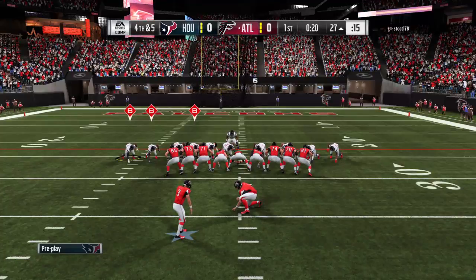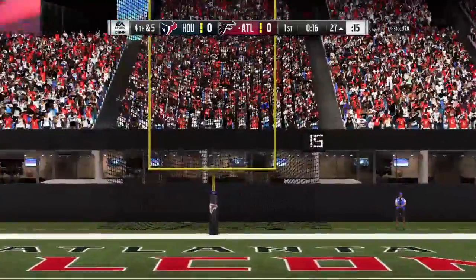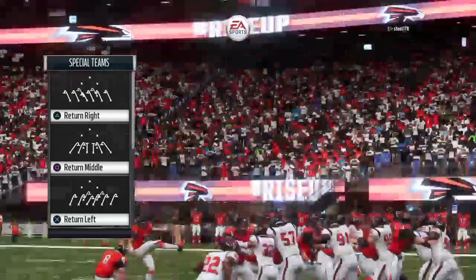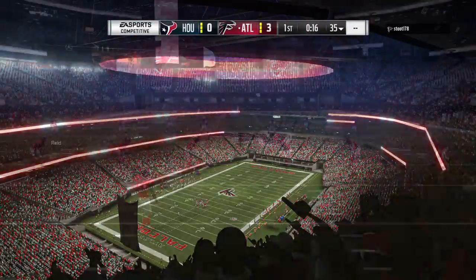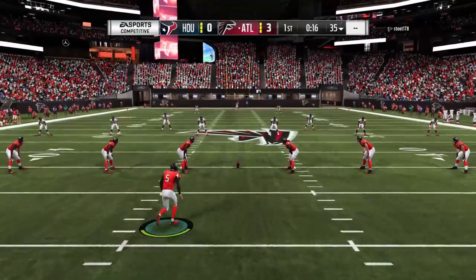From the right hash, this from 44 yards out. And Bryant's kick is good. And the Falcons are out to a 3-0 advantage. So a pretty good opening drive. That'll make the home fans somewhat happy. They wanted 6, but they got 3 in the early lead.